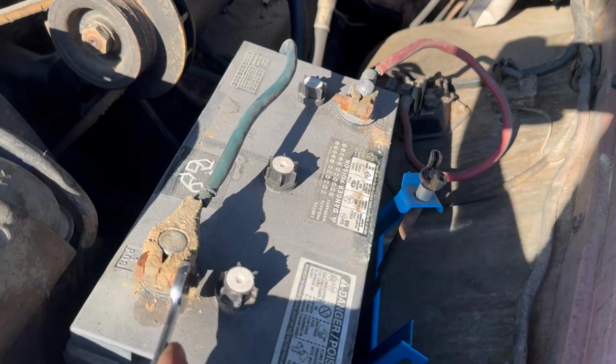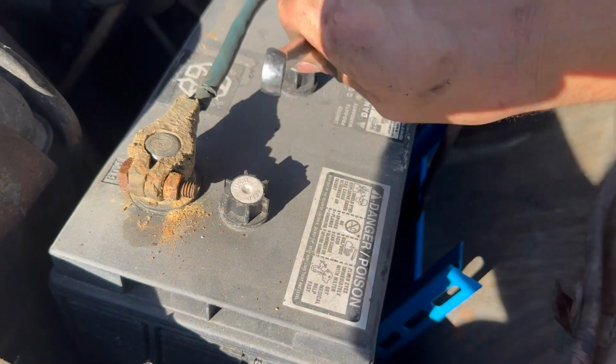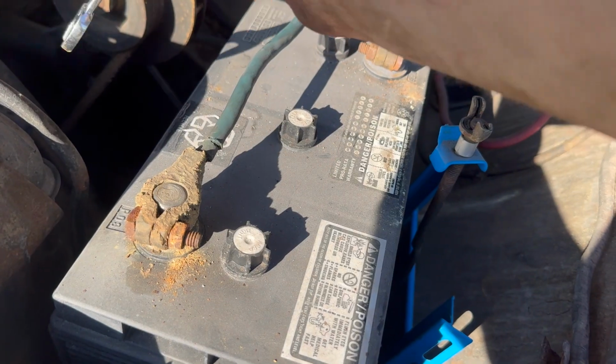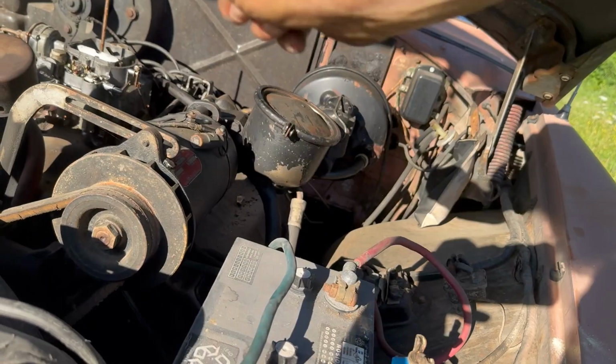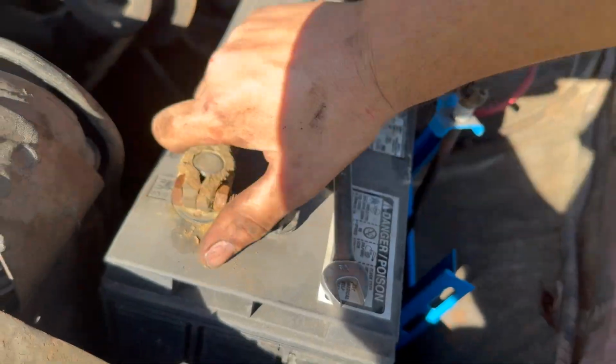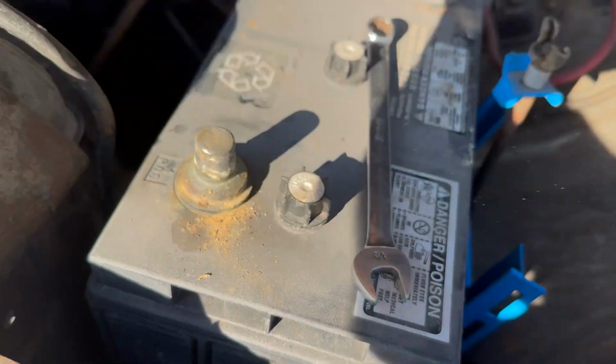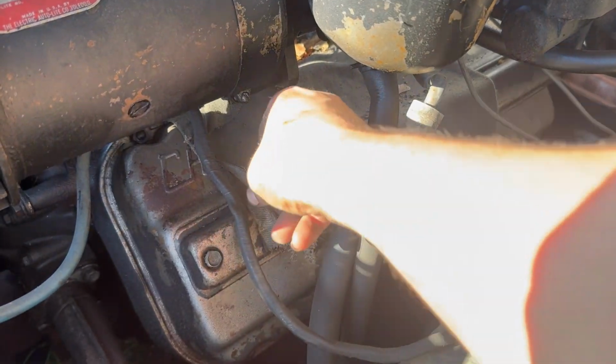Pulling out the world's most ancientest 6-volt battery, which also happens to be giant. I pulled the hold down off, and for some reason, half of the hardware fell down there into a dark hole where I will never recover it from. 60% of the time, it works every time. Thank you.